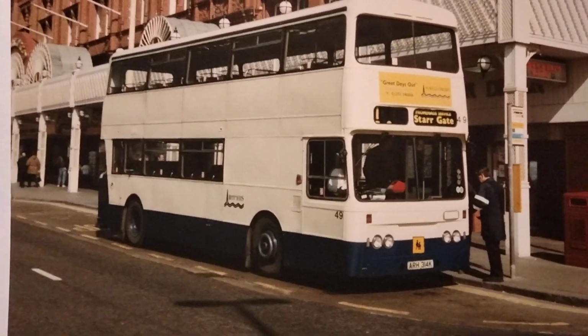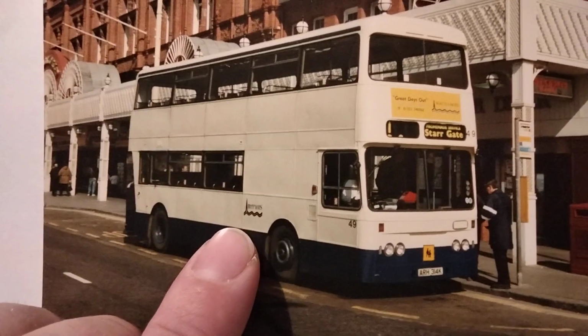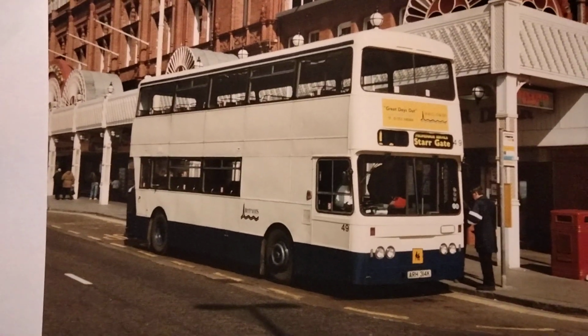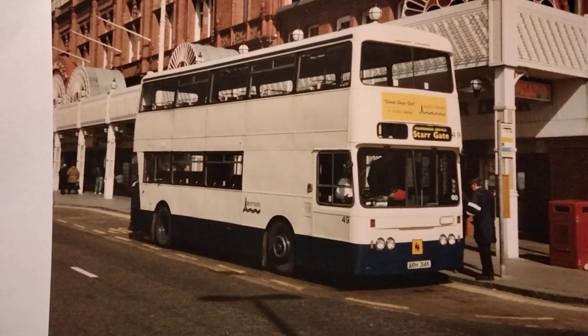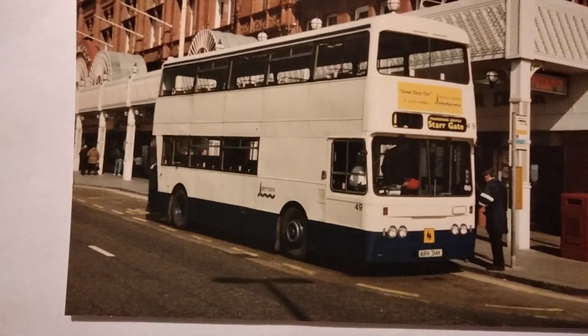As I say, Fylde were bought by Blackpool Transport, and this is in Blackpool Transport days, running with Blackpool and the Fylde Blue Buses fleet names on Blackpool Seafront, on its way to Stargate on the Promenade service. As you can see by the notice on the front, they were often used on school services as well.